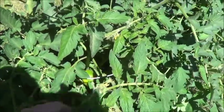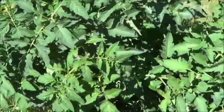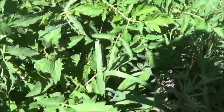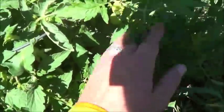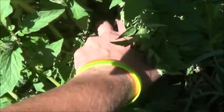I was showing Shocks that image, mentioning that's just about the right size for fried green tomatoes, and she's like, so that's promising. Spicy fried green tomatoes, anyone? Oh, nice looking cluster in there.